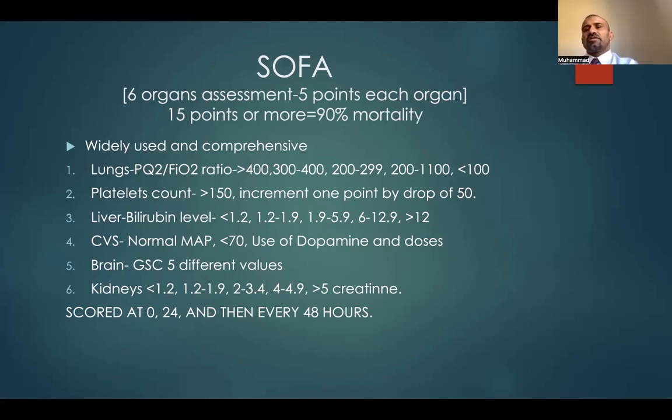The sequential organ failure assessment has 6 organ systems, with up to 4 points each, and if there are 15 points or more, the mortality dramatically goes to 90% or more. Widely used, very comprehensive. When the partial pressure of oxygen is measured, that gives us the status of the respiratory membrane, the capacity of lungs to ventilate.